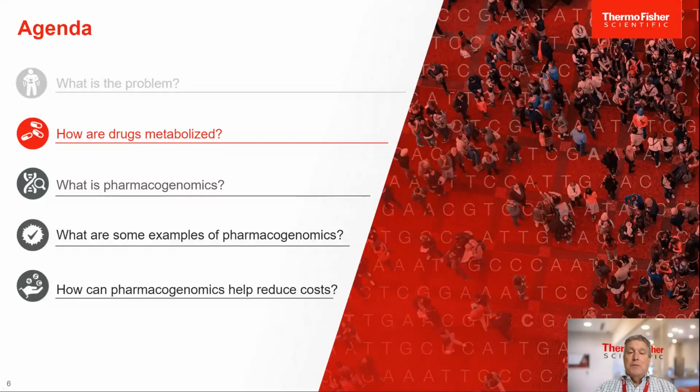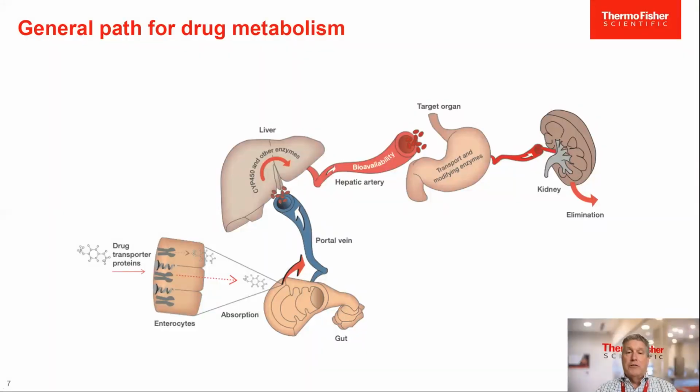So to address this, I'm going to briefly outline for you how drugs are metabolized. Keep in mind, this is a very general overview, but typically these small molecule drugs are taken by an individual. They're input into the gut by enterocytes. They're transported across these cells into the gut, where they enter the portal vein and get transported to the liver. These are acted on by cytochrome P450 and other enzymes to metabolize the drug in ways I'll show you later on in the talk here.